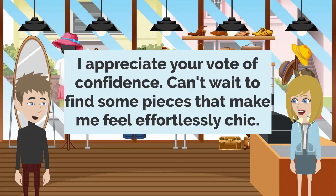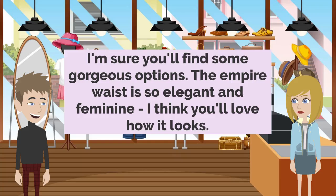I appreciate your vote of confidence. Can't wait to find some pieces that make me feel effortlessly chic. I'm sure you'll find some gorgeous options. The empire waist is so elegant and feminine, I think you'll love how it looks.